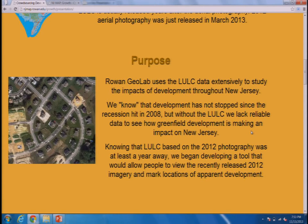We're waiting now for the land use land cover polygons derived from that data to be released. It's probably going to be end of 2014 at the earliest. So here at Rowan, we were thinking, how can we possibly get an understanding of the urban development that has happened since 2007? Even though there's a down economy, we recognize the fact that development hasn't stopped.